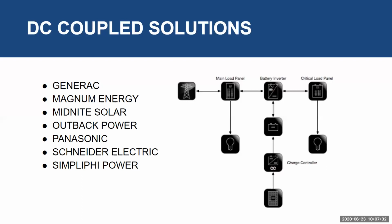So our options for DC coupled include Generac, the PWRcell, Magnum with their PAE line, you can DC couple. Midnight Solar has basically a lot of different offerings, they're bundling all of the offerings that we have. So you can get a pre-wired Magnum from Midnight. You can get a pre-wired Schneider from Midnight. You can get pre-wired SMA from Midnight. So Midnight is doing a lot of the assembly so that you're getting it in one big package.